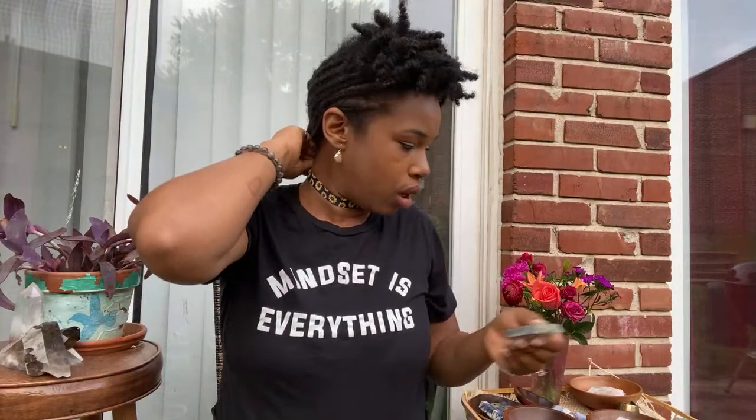Fluorite slabs. I have some fluorite towers too. I have a lot of stuff that I have not posted, and I'd rather just do an Instagram story for you all. But anywho, fluorite is going to help to clear your mind. It's very good for Gemini season. It really just helps you to think sharper, think quicker. It's so good for Gemini energy. I feel like fluorite is Gemini energy.